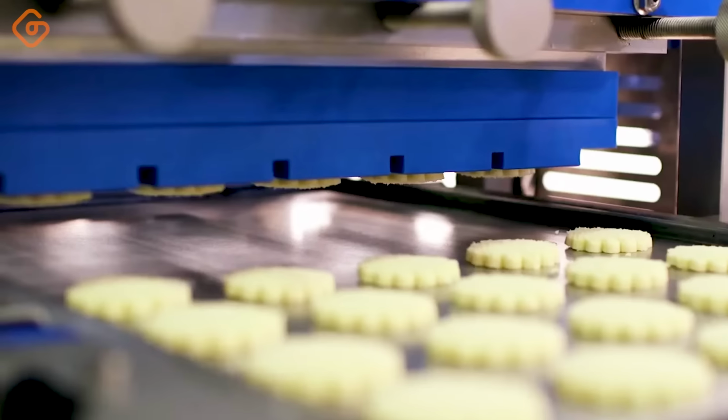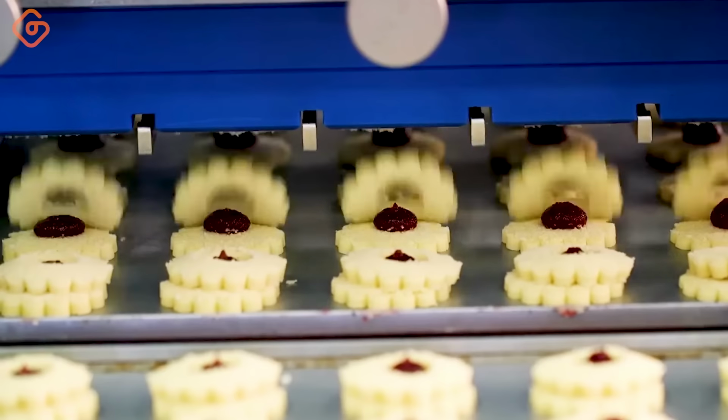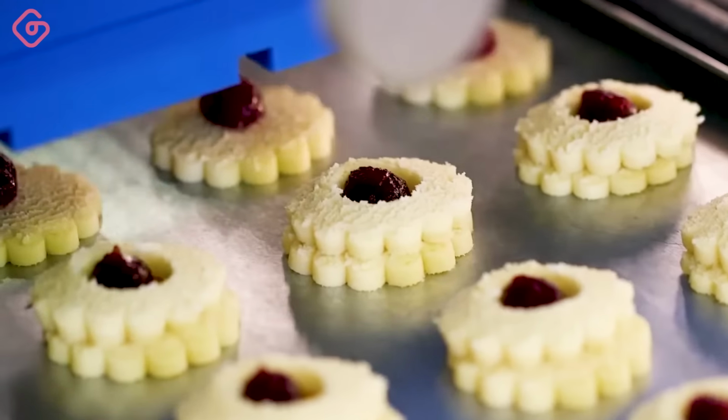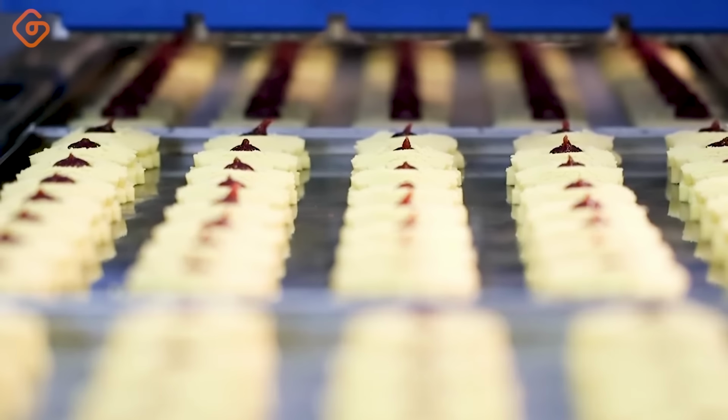Ideal machine for filled cookie production. Tong Engineering's advanced optical sorting and washing line.